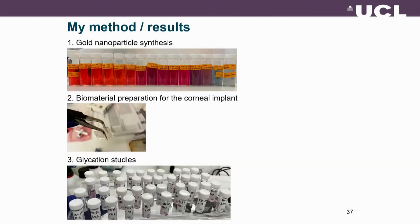So for my methods, there are three things that I'm going to be looking at. So there's the gold nanoparticle synthesis. Gold is great because of the feasibility of its production, and it has a lot to do with optical clarity as well, which obviously is very important considering we're focusing on the cornea, which is the main refractive component of the eye.